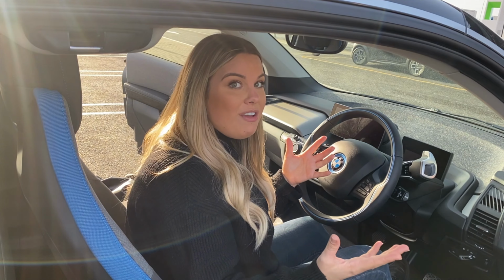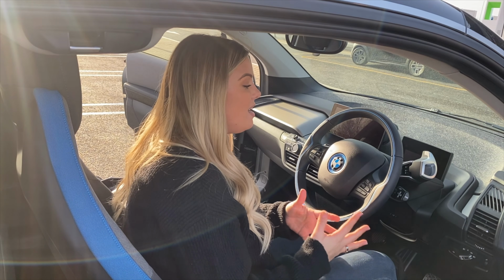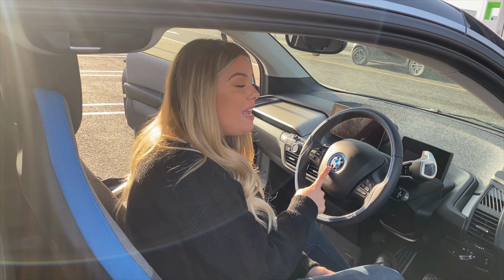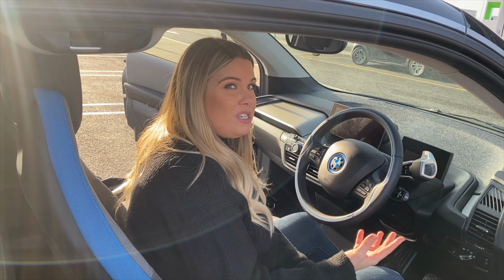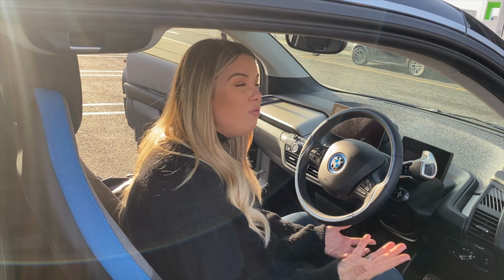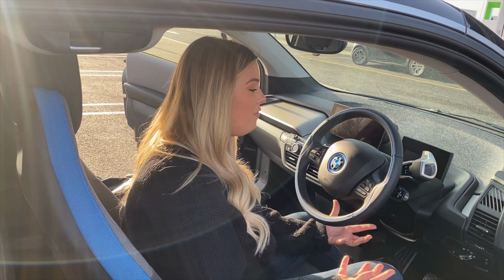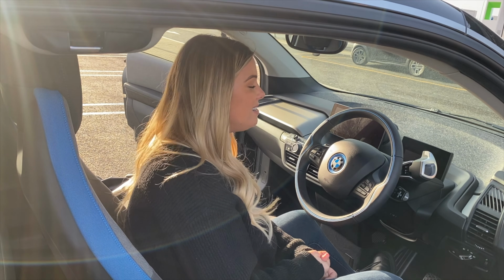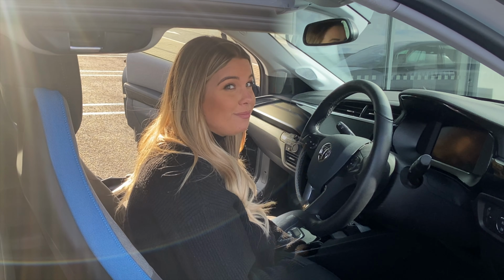As we step into the i3's interior, it certainly feels futuristic. I wouldn't, however, necessarily know I was in a BMW if it wasn't for this great big roundel. It uses predominantly recycled materials to create its cabin space, which I really like, and that it sticks with the eco theme. However, I'm not sure it lacks in quality, but it just lacks in a little bit of luxury.